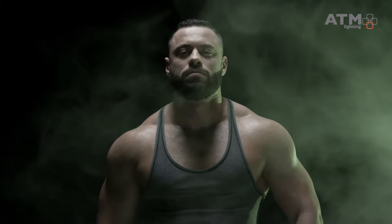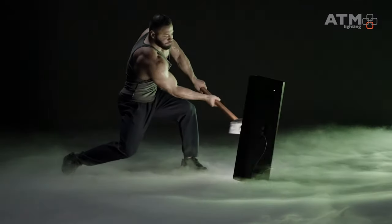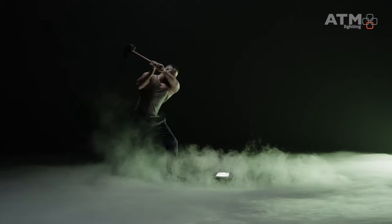Efficiency and great performance. These are the basic requirements for modern light fixtures. For the INV series of vandal-resistant luminaries, ATM Lighting also guarantees durability and reliability.